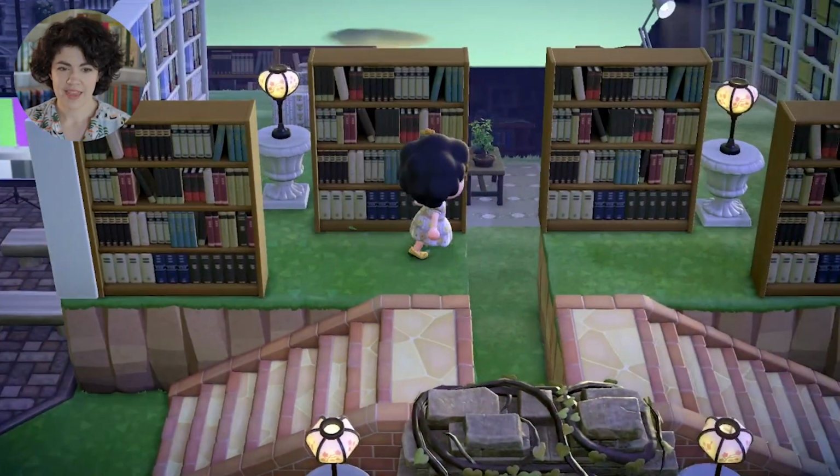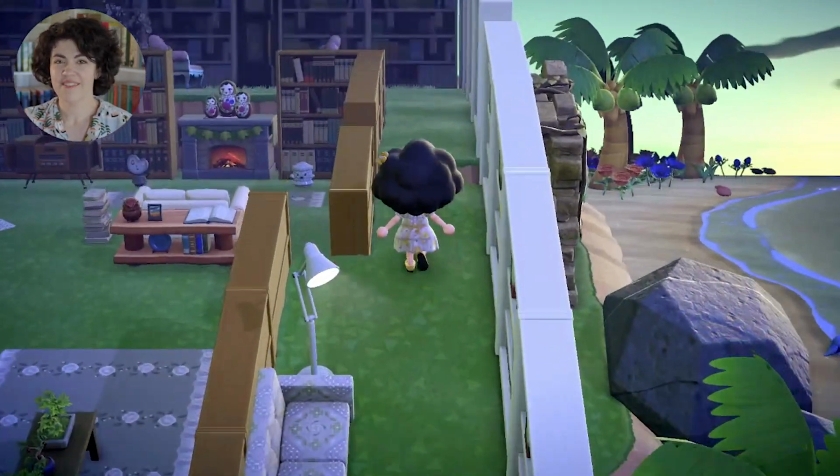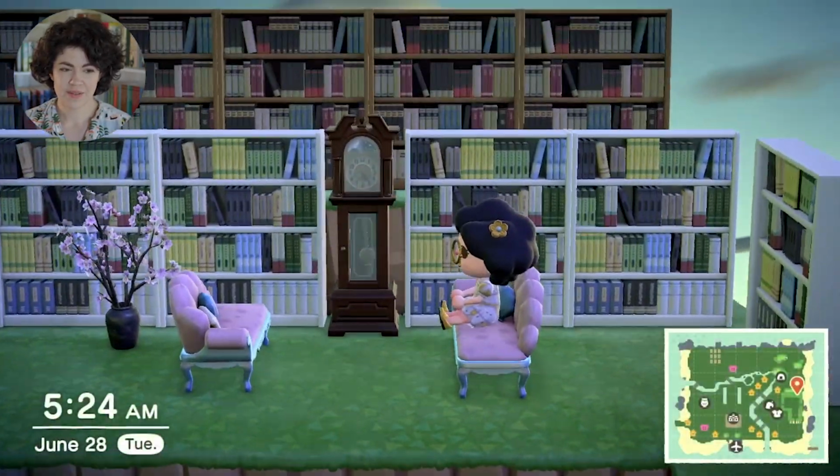and yeah, just enjoy the library. Beachside Library. We even have palm tree views off to the side. Oh, I love these mermaid lounges. They're just so elegant.